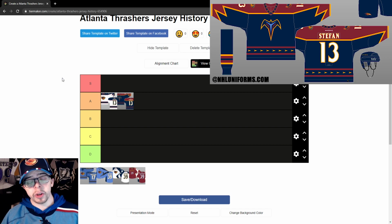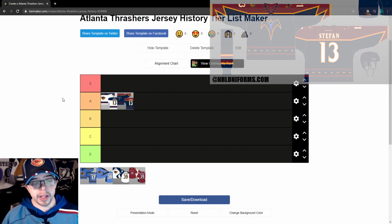Although I do think the home version does work a little bit better as a main logo. I'm not really too sure why that is. I don't know if it's just because this one is a little bit more rounded, so that's why it works a little bit better as a front crested logo. And this one is kind of T-shaped, so it's a little bit strange to have it on the front of a jersey, but I do think it looks a little bit nicer on the front of a jersey. Either way, they're very close. I still think both of them are really nice looking jerseys.